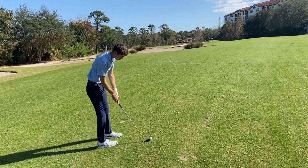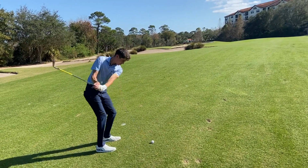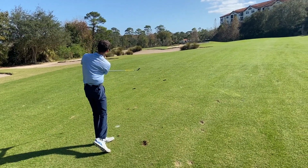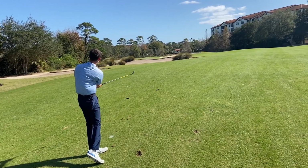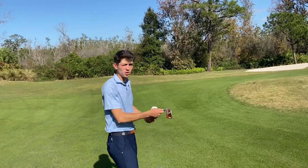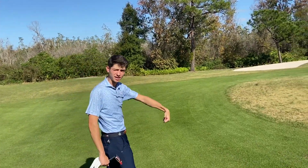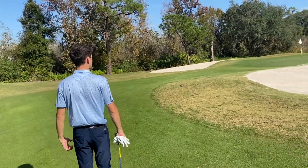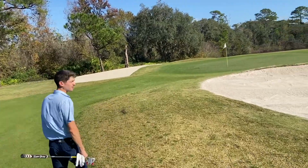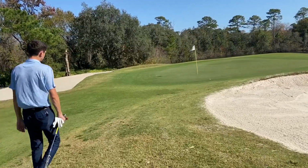Okay, let's see if I can stick one here. Be on it. All right, that'll do. So that was a good one. Happy with that. Was able to flight it down. Good low finish to make sure I maintain that low loft through the ball. I don't know if I'm off or on. Might have crept onto the front, but a good shot for that front pin position. Keep it below the hole. See if we can get our first birdie here.